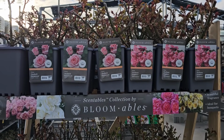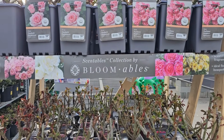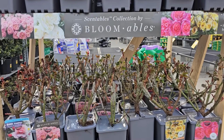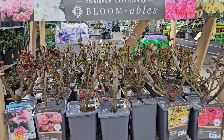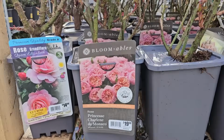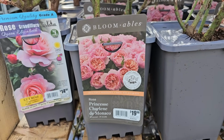Lowe's also has these roses in the container with the peat moss that we had seen over at the Home Depot. So here they have this variety called Bloomables, and there's some really pretty ones. Sunbelt Savannah, Princess Charlotte de Monaco. This one is stunning. Look at that. Isn't that so beautiful? It looks almost like a peony.